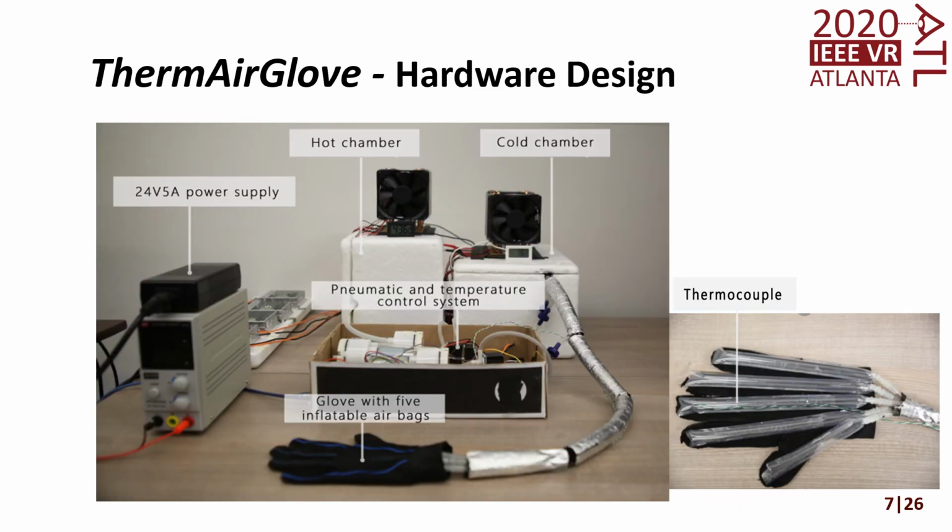We designed ThermAirGlove consisting of a pneumatic glove with 5 inflatable airbags attached on the fingers and the palm, 2 temperature chambers, 1 hot and 1 cold, and a pneumatic and temperature air pumping system. The airbags are made with thin and light PE sheets, and a Type K thermocouple is installed in the middle finger airbag. The thermocouple senses the user's skin temperature and provides real-time temperature recording for the air pumping system. We also developed the 2 temperature chambers using Peltier-based modules, with 2 Peltiers inside each chamber and heatsink toolkits outside. For the hot chamber, the maximum temperature is 68 degrees, and for the cold chamber it is about 2 degrees. An external 24 volt, 5 ampere power supply drives the pneumatic system, and this is the overall design of the hardware for our system.